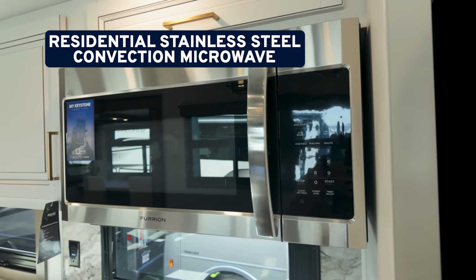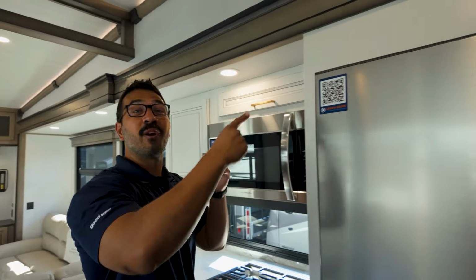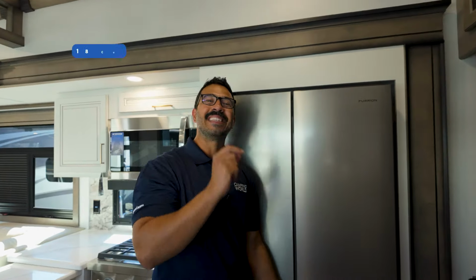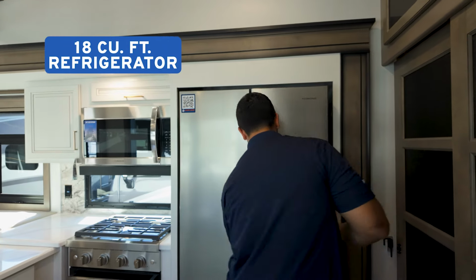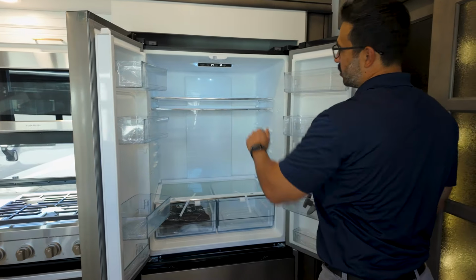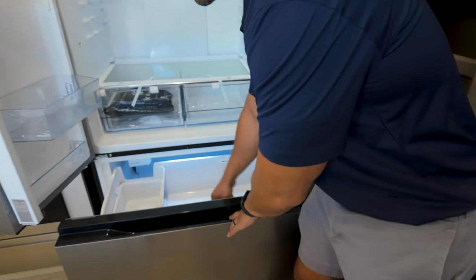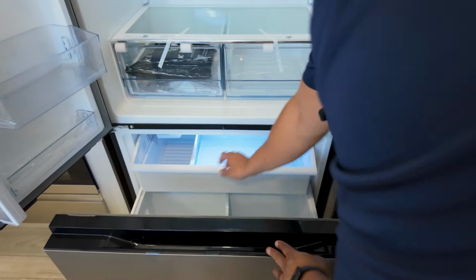So they really did think of everything. And then above the cooktop is a nice big microwave with more storage. And then the fridge right next door is 18 cubic foot. This thing is huge. You can see how much space you have in here. Adjustable shelves, of course. The bottom is a big pull-out freezer compartment, and it has an ice maker in there.